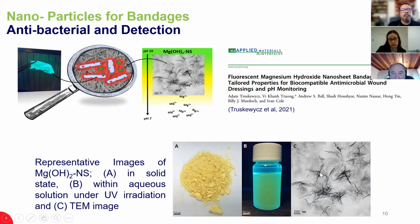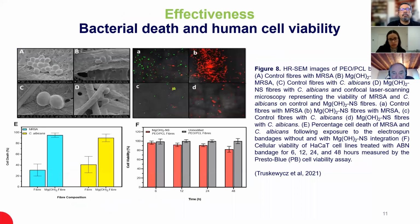What then happens is that at particular pHs indicative of inflammation, the magnesium hydroxide gives off magnesium ions, which significantly reduces the microbial activity, and therefore reduces the inflammation in the wound. In addition, they also fluoresce, which is what we're showing here, the fluorescence of the particles. And we can use that fluorescence to tell us that the active ingredient, these nanosheets in the bandage, are still active.